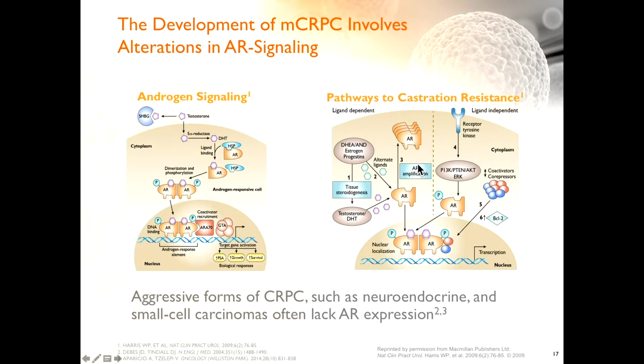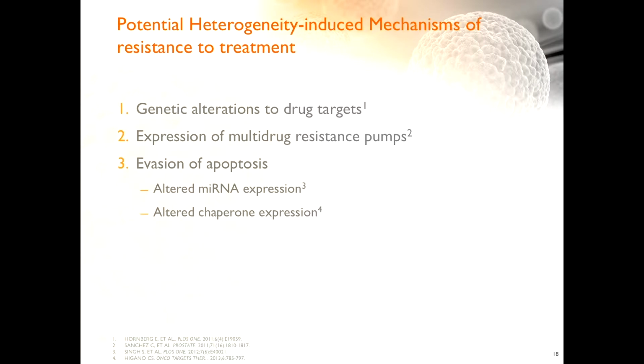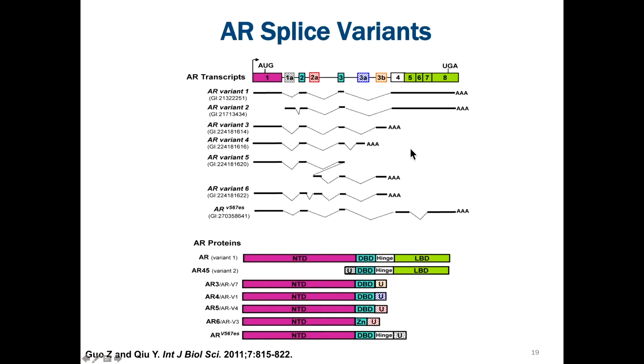So we have AR amplification. You get this PI3 kinase pathway with all these coactivators. You get tissue steroidogenesis. There's all these pathways that will cause these cells to escape androgen suppression and continue to grow. So again, the potential heterogeneity-induced mechanisms of resistance include genetic alterations to drug targets, expression of multi-drug resistant pumps, and again, evasion of apoptosis.